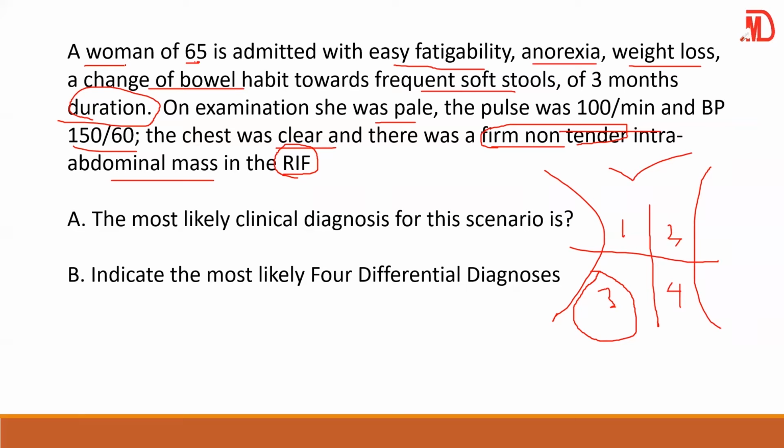The reason why I didn't really mention appendicitis is because appendicitis will be very, very painful, but you can also add it. It can be appendicitis, just that appendicitis is painful. So that helps you with making a classical diagnosis, that appendicitis is definitely not the likely diagnosis, even though it's a differential. Wonderful.